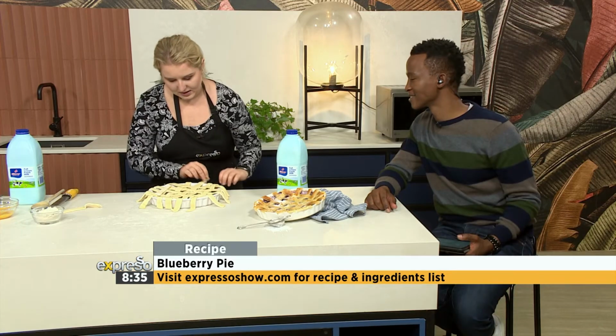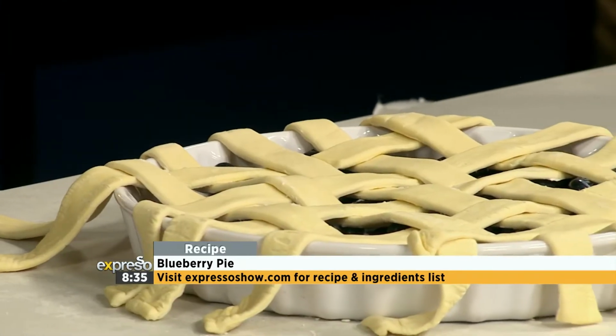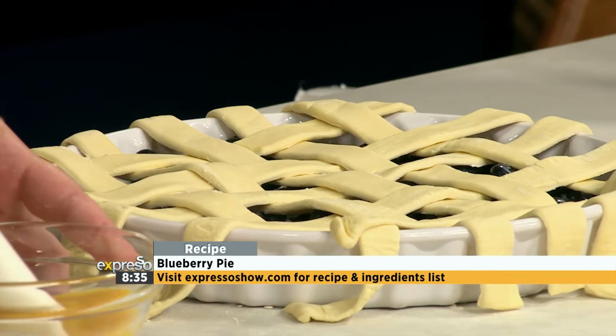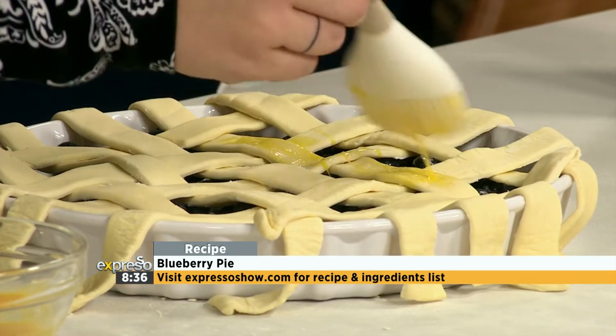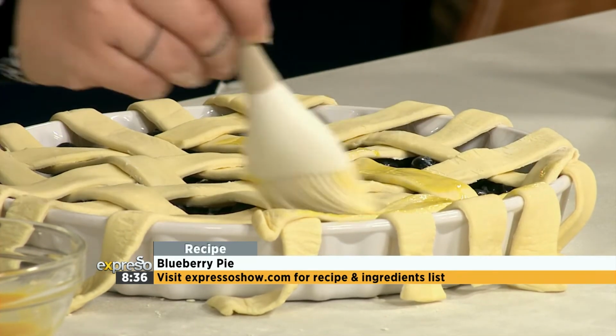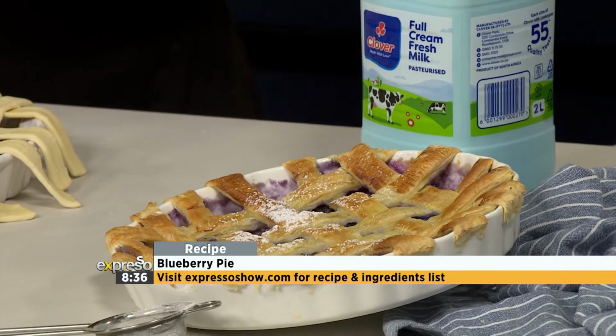So you're going to do that, and then you trim off your edges, and you always want to brush your pastry with a little bit of egg wash just to give it that beautiful golden color. It's almost like a glaze. So you're going to glaze this up, pop it into a 180-degree oven for, I say, 15 to 20 minutes till it's nice and golden brown.